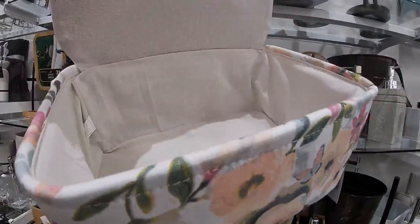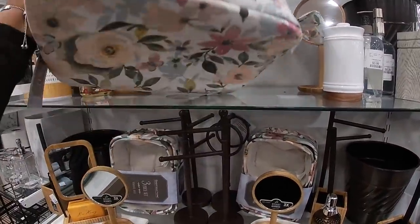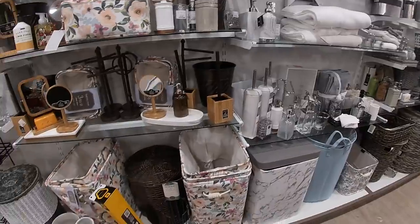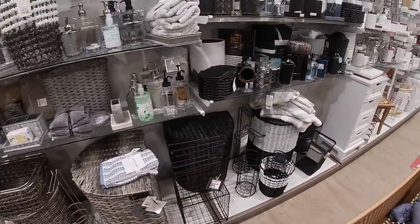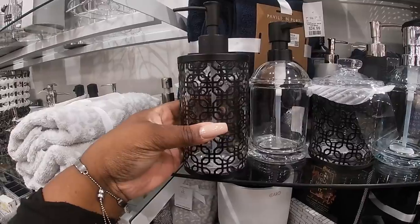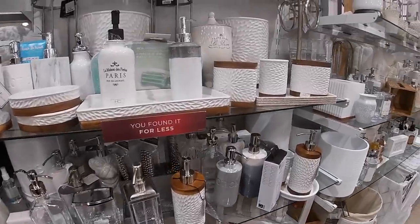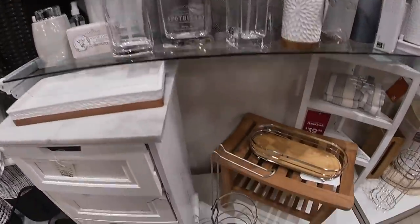Storage bin. Okay, and they have this one. This one is $12.99 for the three set. And this one is $10. Let's see. Any cute bathroom goodies today? All black today. And right here, cute little mirror. Oh, I see a pretty set right here. Got the print on that, in white.